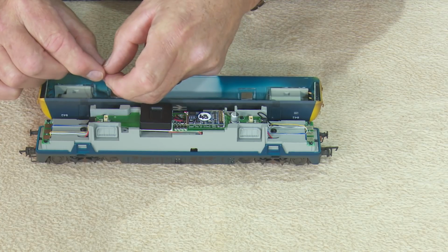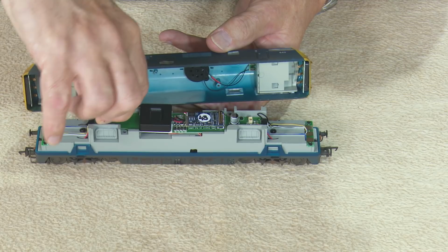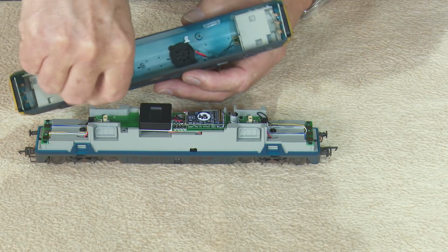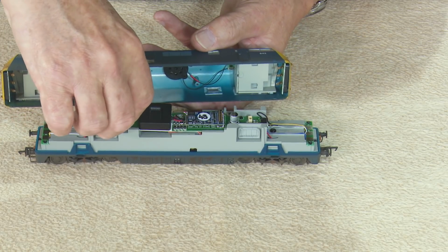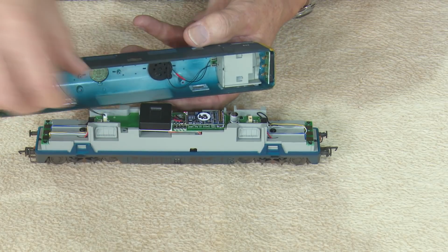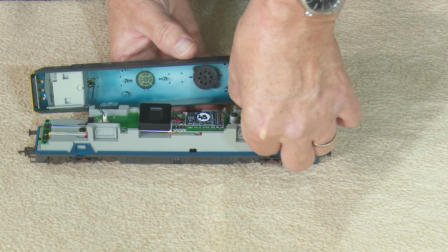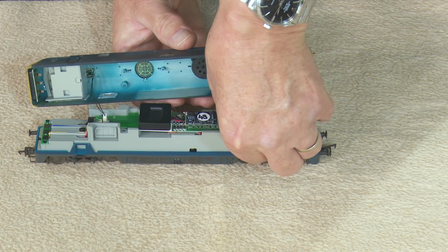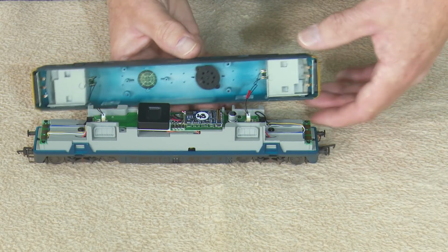So let's get that one in first. Now fancy a sneeze. Oh gosh. One here. It's that way there. Okay.